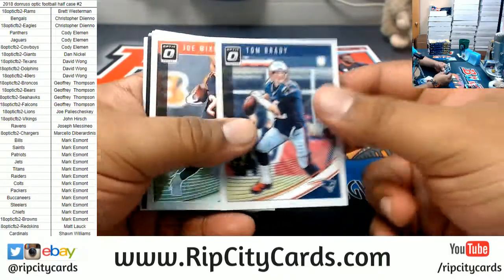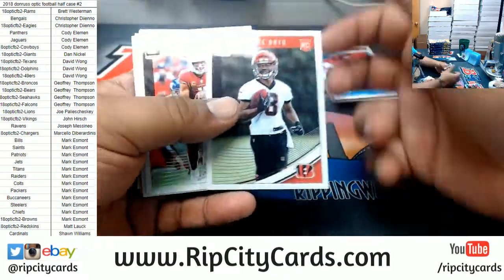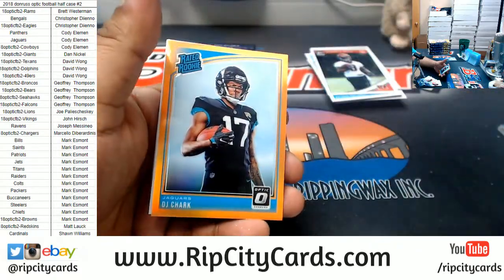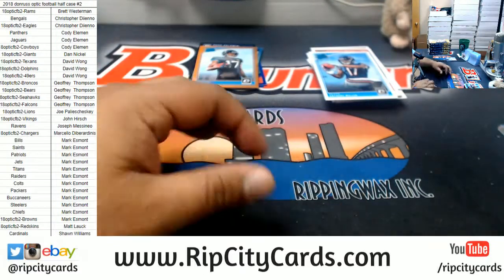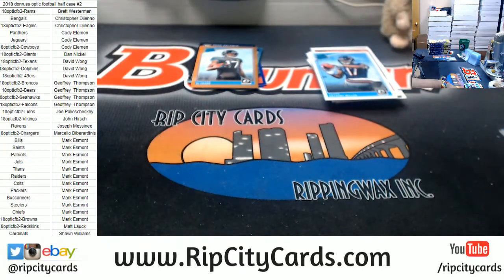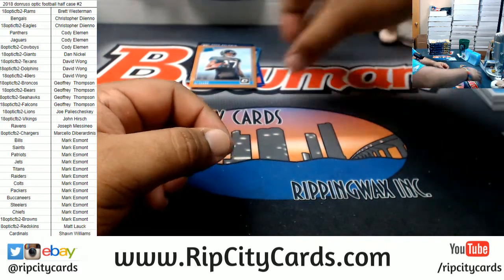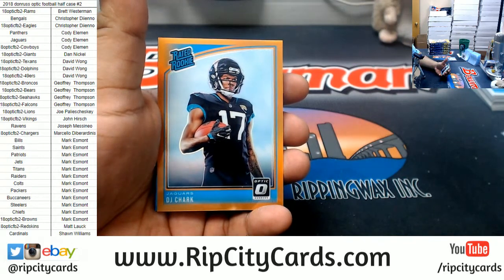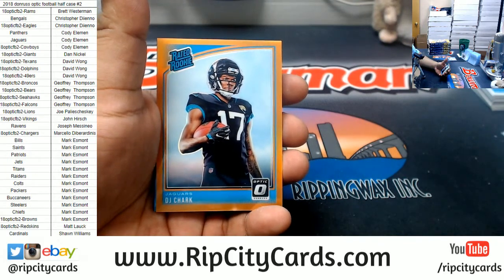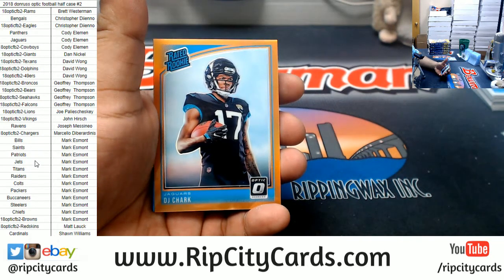Alright. Doug Baldwin, Seahawks, to 25. And DJ Chark, Jaguars, to 199. Alright. I have not been keeping track of the numbered cards here, so let me do that now. Alright, so we got a Jaguar. So Jaguar is going to be in the green here, meaning they got a hit. Where's my mouse? There it is. Jaguars. Wherefore art thou, Jaguars?